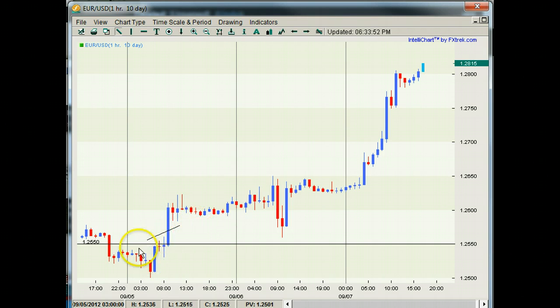Now, understanding the funda does help you capture the context of this move as it went up. And certainly the one thing that you didn't want to do is be short on this move because in many ways the price action was very, very strong. But the critical thing, and this is really the most important thing, was to recognize when you're wrong.